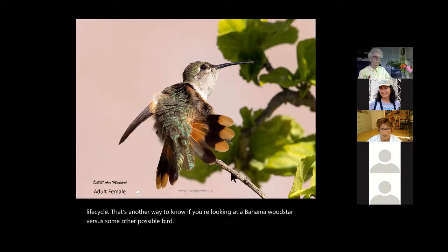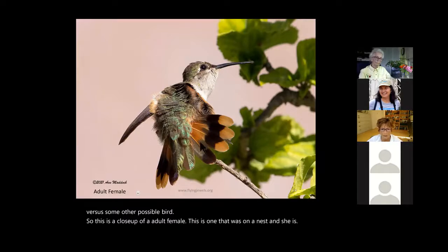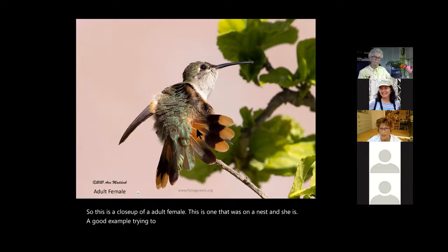So this is a close-up of an adult female. This is one that was on a nest, and she is a good example trying to show you again how this horizontal banding looks on these outer three feathers, slightly on the fourth feather. But again, you also will note that adult females will have a little bit of speckling in their gorget, but some of them also might have very, very white.